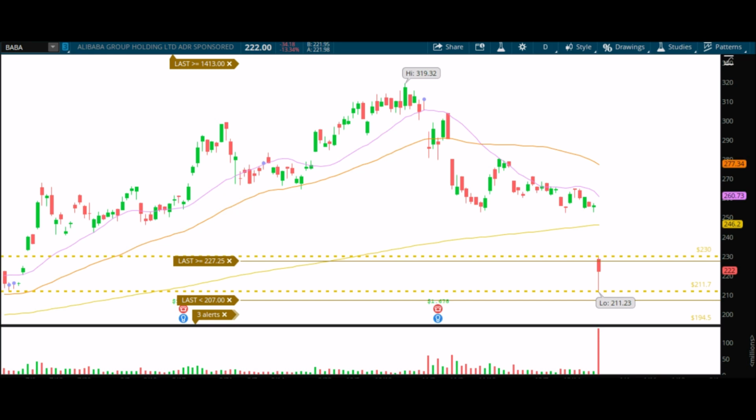I wish I had a date where I could show when these lines were drawn, but the orange dotted lines I refer to as important numbers on the chart. And I started tweeting about this early during pre-market.